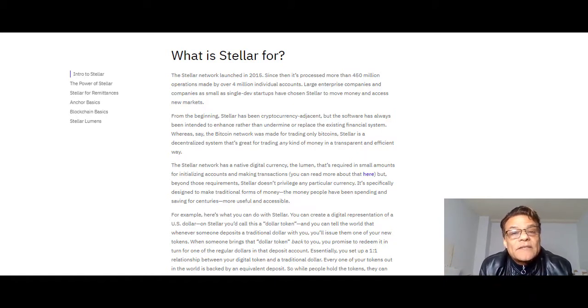Basically, what Stellar has is what they call the lumens. The Stellar network has a native digital currency, and that's called the lumen. It's required in small amounts for initializing accounts and making transactions. So it's the payment system for how you transfer money from point A to point B.